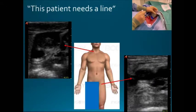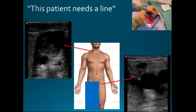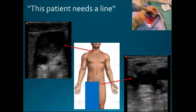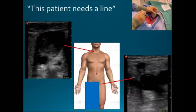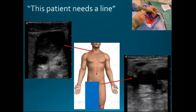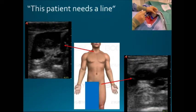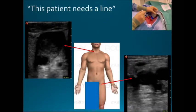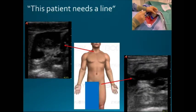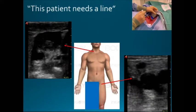My resident went to put in a central line. This is the internal jugular vein in cross-section, and this is the carotid artery in cross-section. She's just pressing gently with the probe over top of the vein to get her landmarks. I don't know if you can see this in the back, but you notice that this vein doesn't completely collapse and there seems to be something inside the vein. So she actually had an IJ thrombosis.